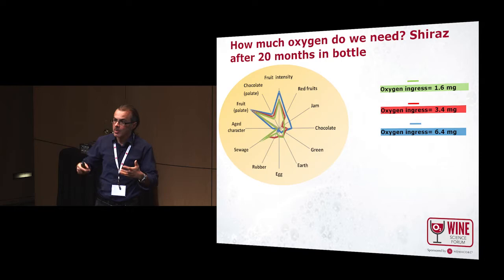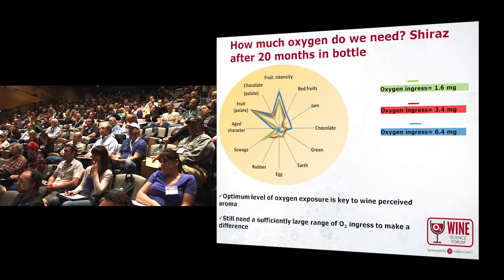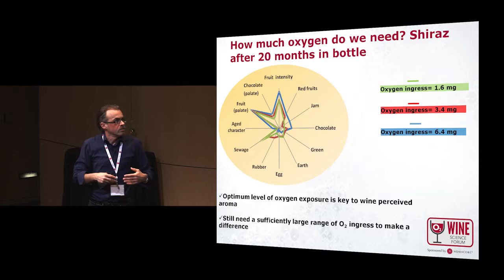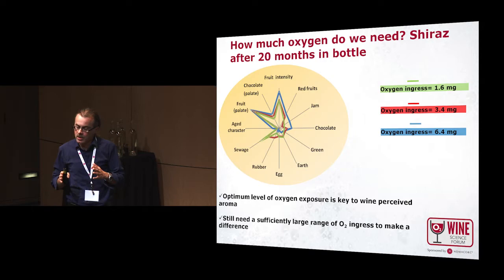So again, the oxygen spectrum is probably getting a little bit broader in a red wine. These are wines that will need a bit more oxygen to develop. Certainly, their structure is more important than in a Sauvignon Blanc. But again, the differences cannot be huge, and you still have to be quite careful and quite informed about your choices in terms of the right closure that will allow you to deliver the wine with the best sensory profile.